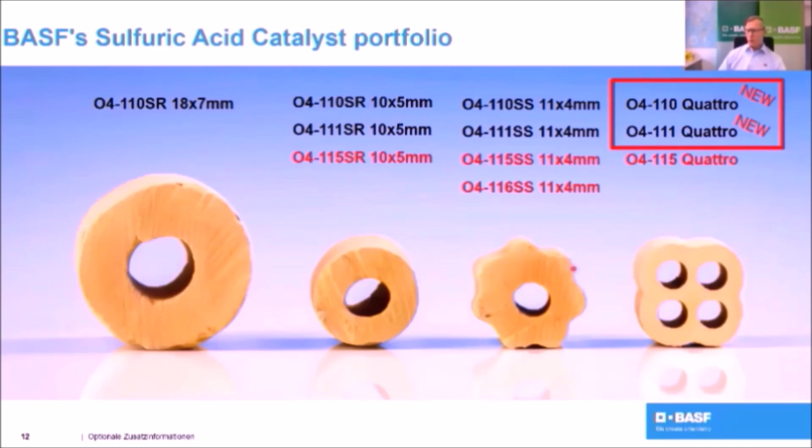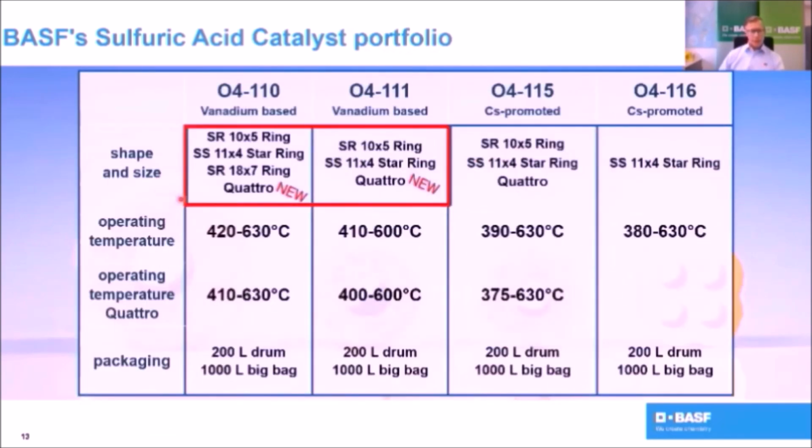But our newest invention is this here. We have the 04115 quadpole since 2016, and the 04110 and 11 quadpole since this year in our portfolio. This new type provides a tremendously higher active surface area, together with an even higher hardness of the catalyst. And another advantage of the quattro shapes is the operation temperature.